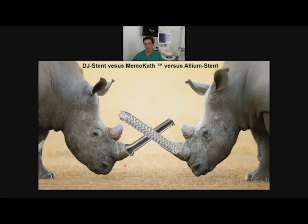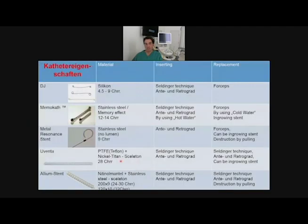What is the difference between the other stents on the market? The main difference, for example, between Memokath or the Allium stent? The main message is that the Allium stent is fully covered. Uventa has nearly the same stent on the market, but the difficulty is that the Uventa can't be replaced so well, because the surface can grow into the tissue and you have problems replacing it.